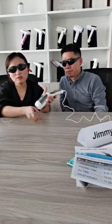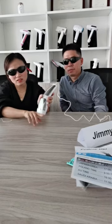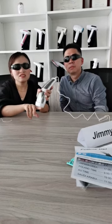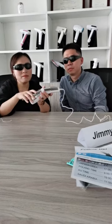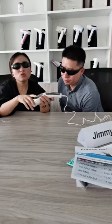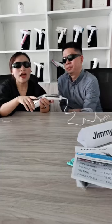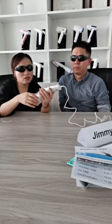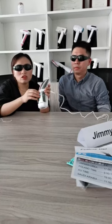Okay, now for the finger, it doesn't touch so nicely, so I will touch it tightly. Okay, got it. I flashed 2 times, and I think it's okay for me. So 2 to 3 times is okay for hair removal, not always 3 times. Okay, just use the manual mode.